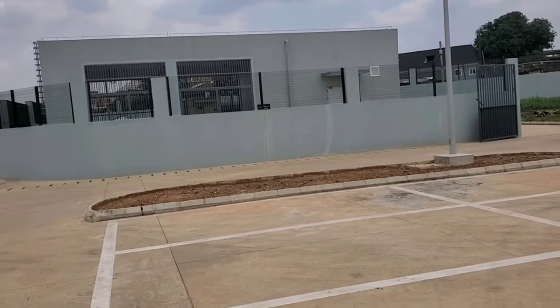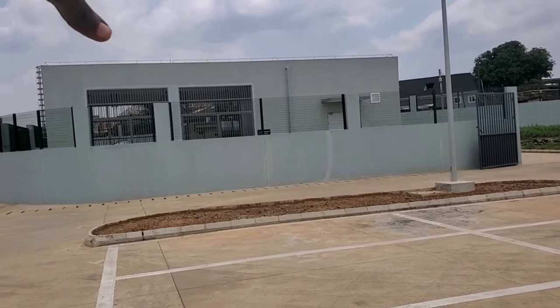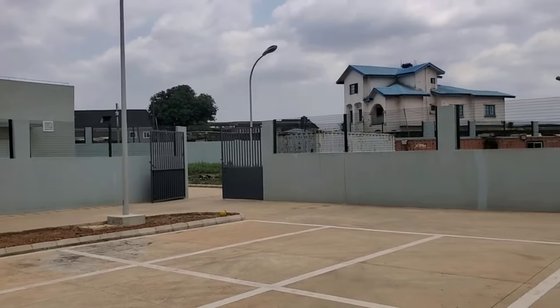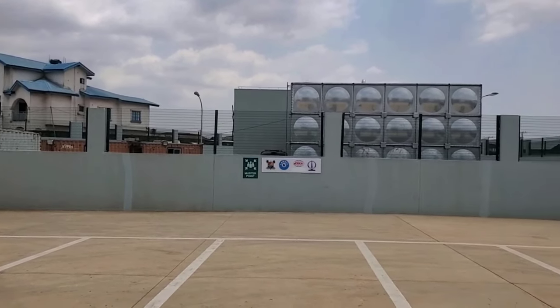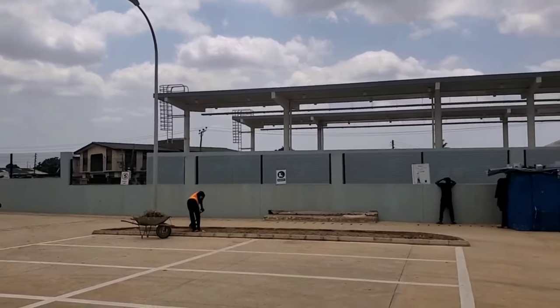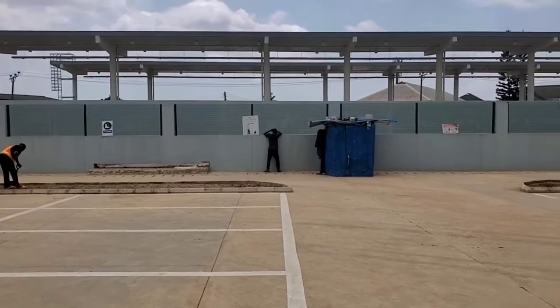So guys, right there is the power plant for the train station. I still pray Nigeria starts working on reliable 24 hours electricity, so that all this infrastructure, we don't need to have their own independent power supply. What do you think? Having 24 hours electricity would make a lot of sense. I don't know if you think otherwise, but that's what I think.